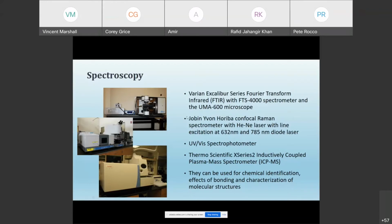UV-vis spectrophotometer, that's not pictured here, but basically you have light that ranges from the UV all the way to the near IR, and it sweeps through that spectrum, and then you can analyze how it interacts with your material. Whether it's a solid material like a film and you're just trying to see the light transmit through it, or you've got a solution or a colloid particle and you want to understand how it absorbs the light, you can understand that information as well.